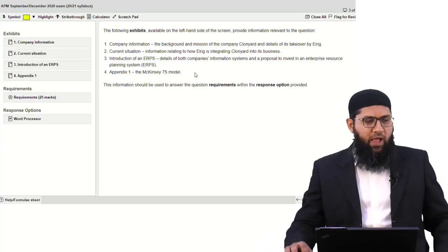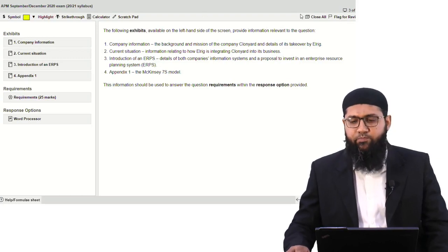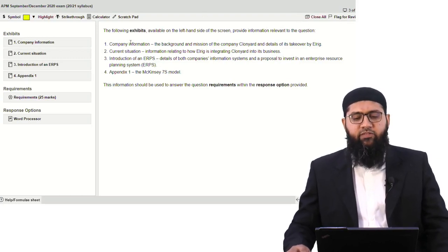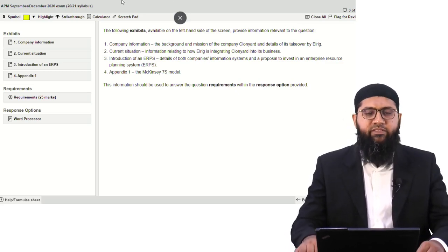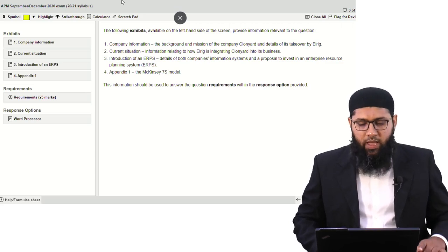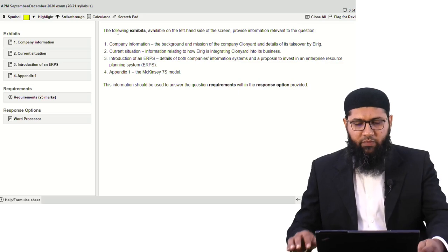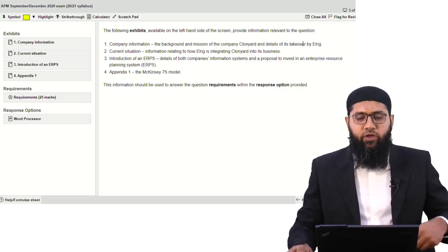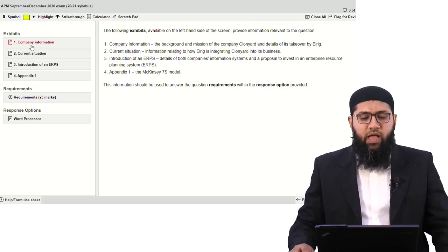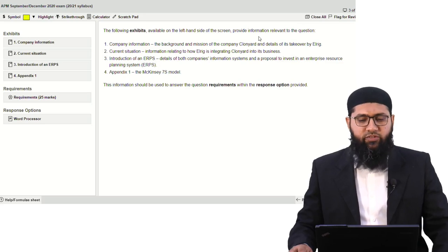So this is one of the past examination questions of APM for the December 2020 exam. This is a question that tests the McKinsey 7S model, which is a very famous model for business integration. What is it actually saying? It says the following exhibits available on the left hand side of the screen provide information relevant to the question.